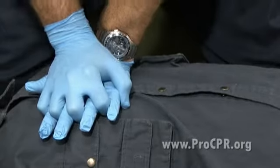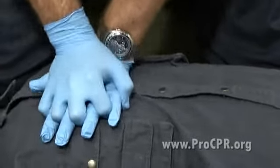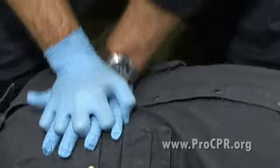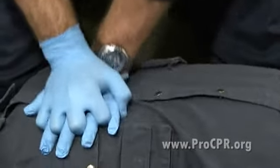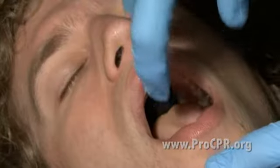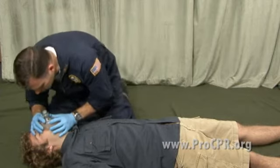compressions. Now, when doing chest compressions for the adult unconscious choking, we're still going between the breast on the center of the chest, 1.5 to 2 inches deep, 30 times before we reopen the airway and check for any obstruction that we can then sweep out. We come back to the head, we look in the mouth. If there's product, we pull it out. Even if there isn't any, we're still going to attempt 2 more breaths.